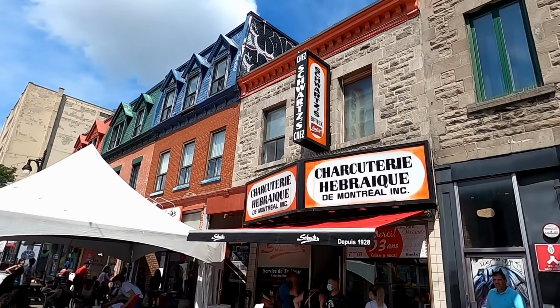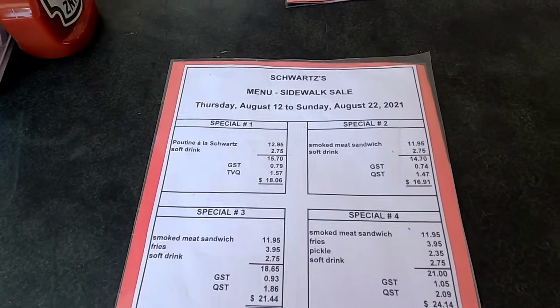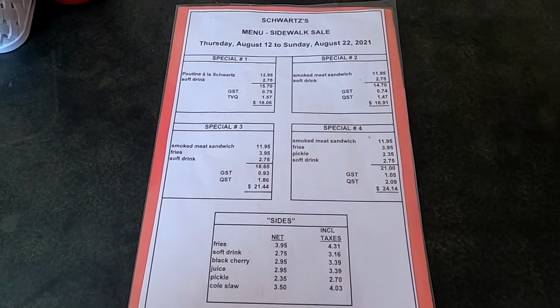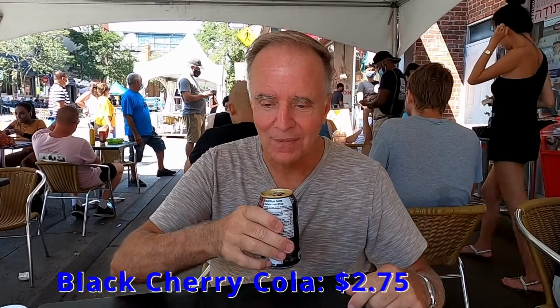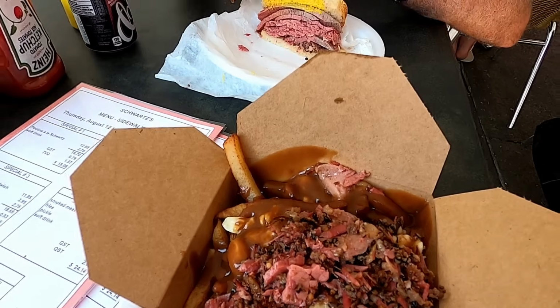Another Le Plateau staple is Schwartz's Deli, which has been in business since 1928. We sat down, then had a look at their special sidewalk sale menu and placed our order. I started with a black cherry cola, which was perfect on a hot summer day like this. That's refreshing. Mike had the poutine a la Schwartz with Montreal smoked meat.